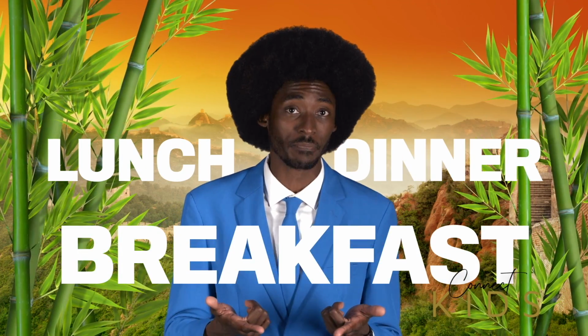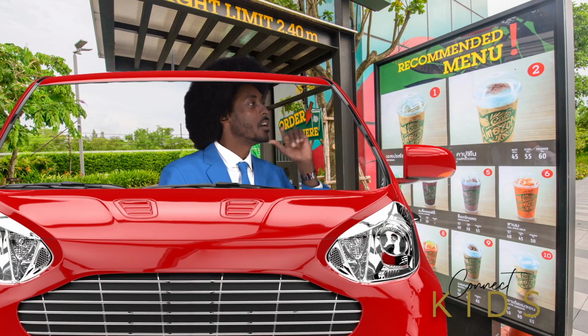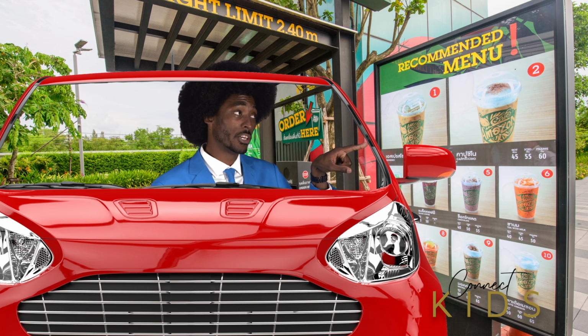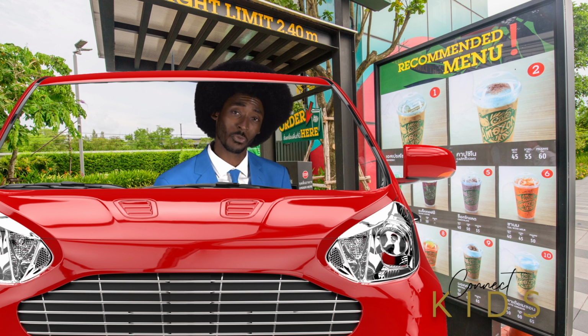Speaking of pandas, bamboo makes up about 99% of their diet. That's basically breakfast, lunch, and dinner. Can I take your order? I'll have your #1 bamboo meal with extra bamboo on the side, and I'll take a bamboo shake as well.